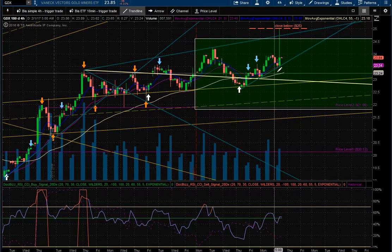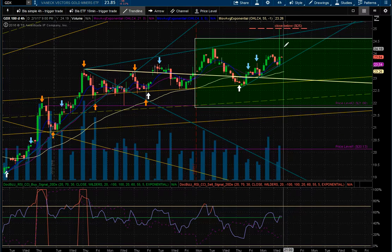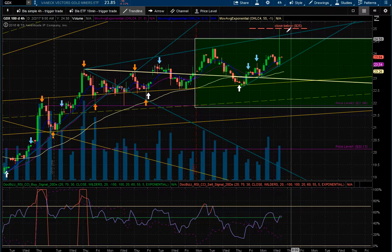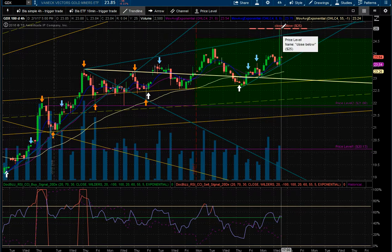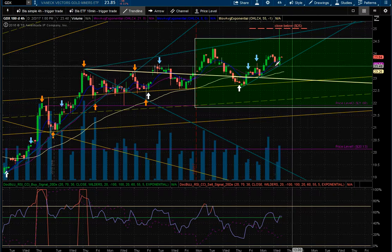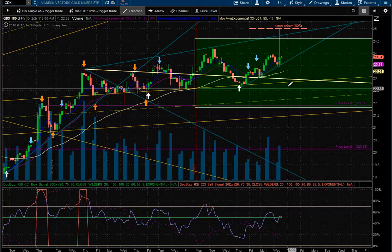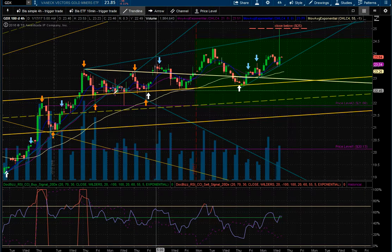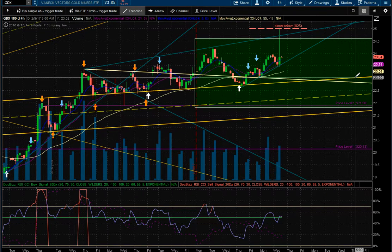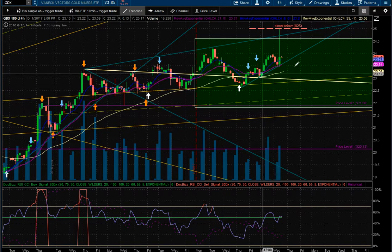Here's GDX, gold miners, and I have an option strategy here, and it looks like it went up. My math was correct because it looks like it hit that line and came right back down. So this is valid. It's trading above this channel here. You see it's kind of just bouncing. So here it's ascending now, and all this stuff is working.